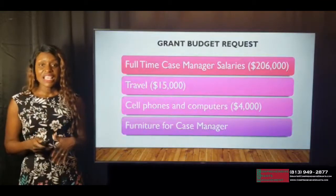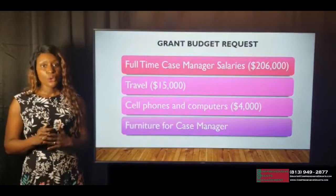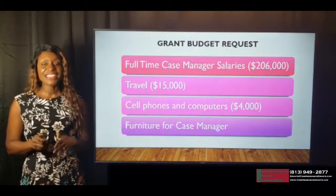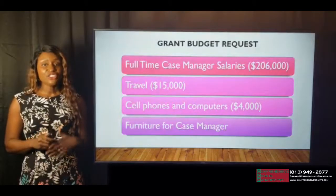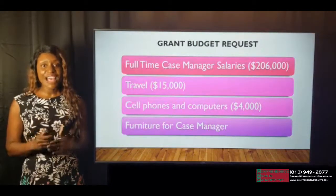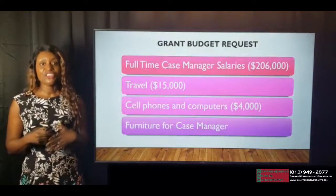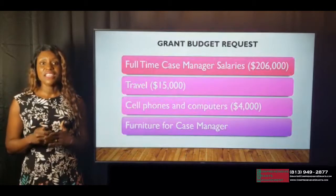So this is the maximum amount that you can request for the things that you can spend the money on. For cell phone and computers, it's a maximum of $4,000 over the 2 years. For travel for the case manager, it's a maximum of $15,000 for 2 years. For the full-time case manager's salary, including fringe benefits, it's $206,000 over the 2 years. And of course, it's based on your local area salary comparable for a case manager. That's the maximum you can request. So that is what you can spend the grant funding on.